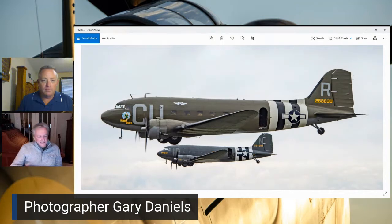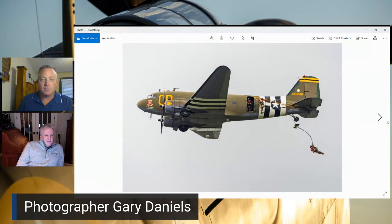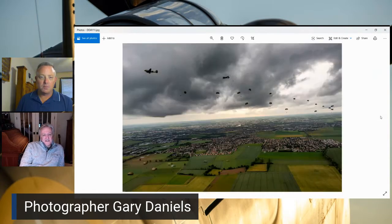That's D-Day Doll and Placid Lassie coming across the channel. Okay, let's go to the next. You can see the weather was very challenging. I'm so glad I was able to be on the flight, but photographically, it was really challenging. This is Betty's Biscuit Bomber dropping her troops over the DZ, and let's go to the next shot. And this just gives you a picture of how beautiful and green that French countryside was that day.